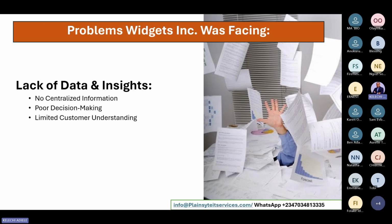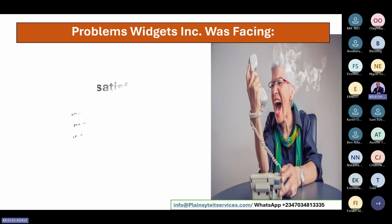So we also had limited customer understanding, because while they valued their customers, they lacked a comprehensive view of customer interactions, purchase history, and all those insights into customer behavior.